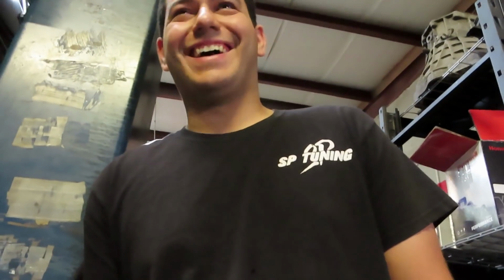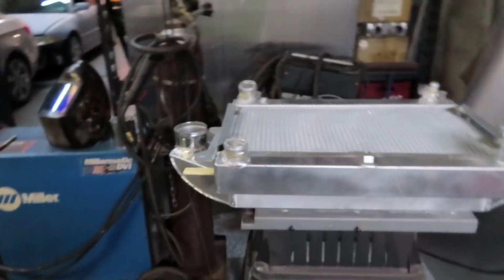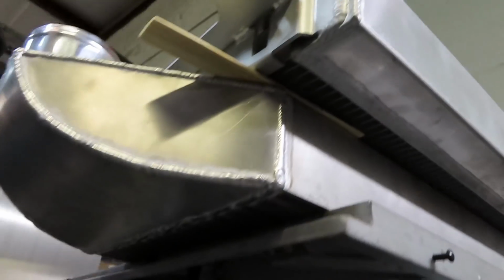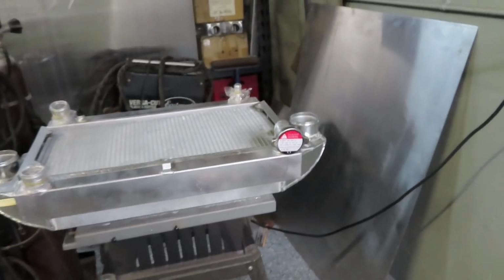I see you. Alright, I guess I'm gonna have to take over the channel again. Ricky's over here working on an intercooler. He's working on an intercooler radiator setup. It's pretty cool. I'm not gonna touch it right now, but look at the end tanks on it. Beautiful. Alright, so we're gonna go test drive a customer car.